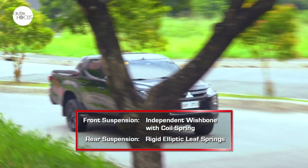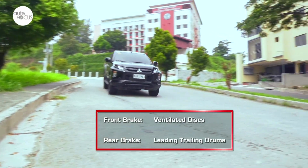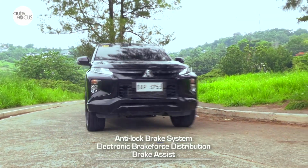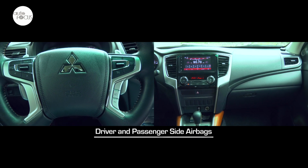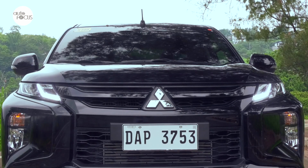The suspension system is your standard front independent wishbone with coil spring and rigid elliptical leaf springs in the rear. The brake system features ventilated discs in front and leading trailing drums in the rear. The Strada comes standard with anti-lock brake system, electronic brake force distribution, and brake assist. Standard safety features also include driver and passenger side airbags, 3-point ELR seatbelts for 5, top tether anchors and ISOFIX, speed sensing door locks, and a laminated windshield.